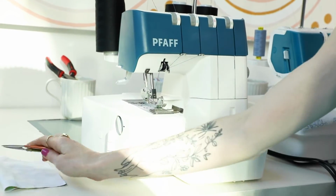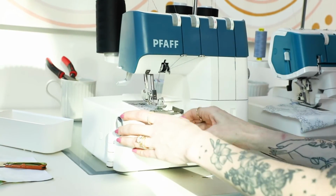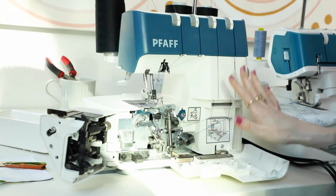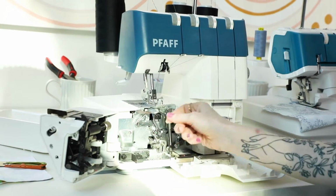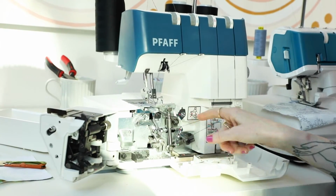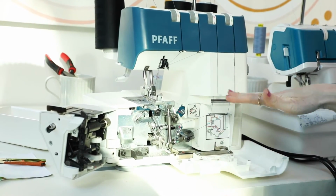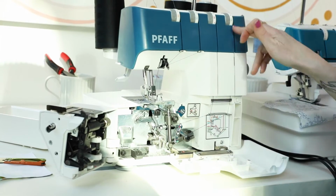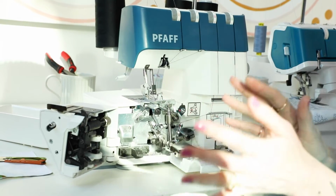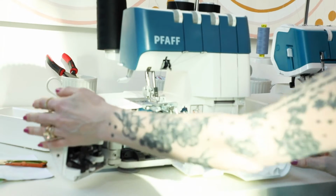a serger can be such a nightmare, but what's great about the Admire 1000 is that you can actually open it on both sides. So in most sergers, you can only open this side, and there are little guides to guide the thread into the other needles. But with this, you can open it up, you can see everything. There is a really clear threading guide, so you just match up the colors with the thread guides for where each one should go. So it really isn't too difficult. Having this being able to be opened on the other side is so helpful.